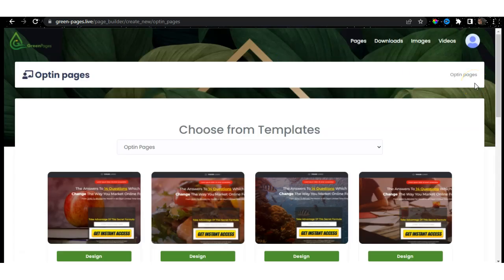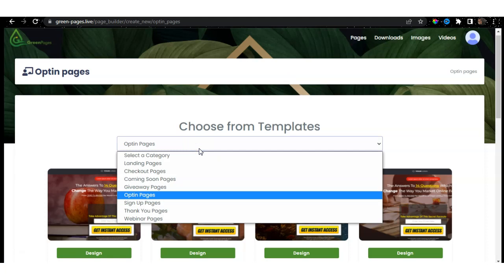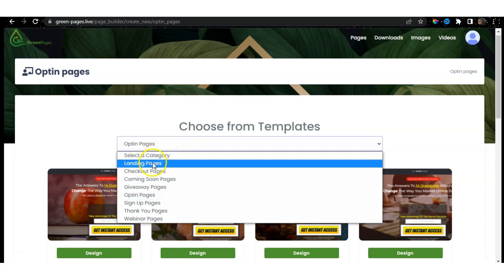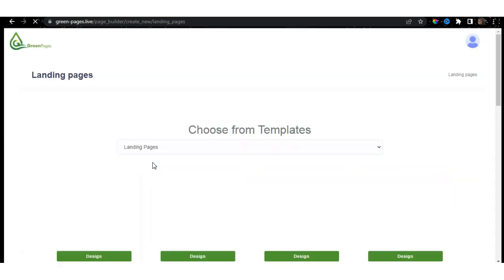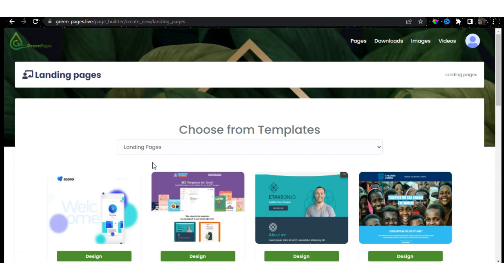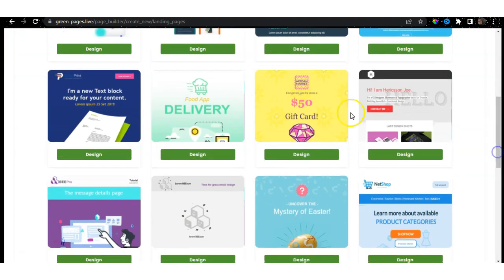Let's move into the members area, which I'm about to show you how it very easily works. First of all, here on the top you have pages, downloads, images, and videos. Very simple. Then we can choose what you want to do. You can create a landing page. A landing page is the page where you send traffic, where they can hop onto your offer. It's right here. So this is the landing page you can send your people to.